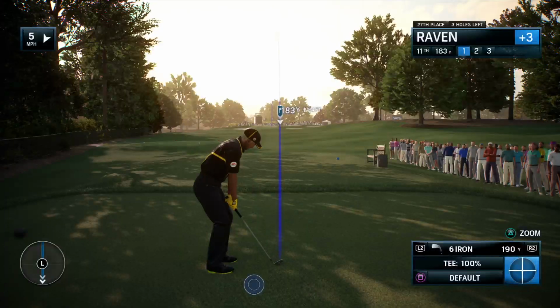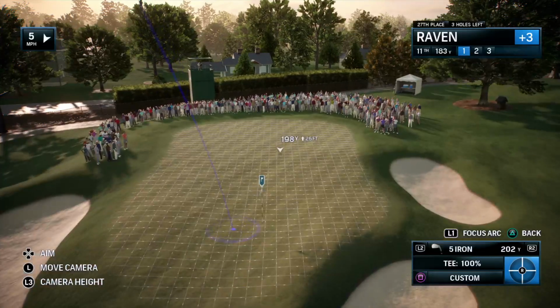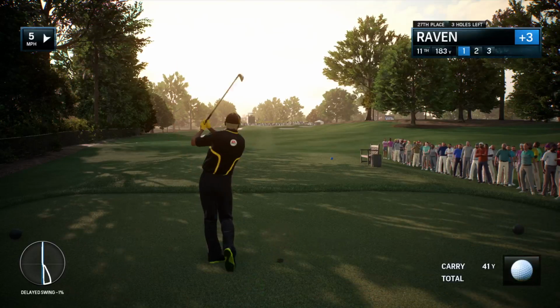Tour Championship presented by Coca-Cola from East Lake Golf Club continuing. We're at the 11th hole. It is the only hole on the golf course under 200 yards. It's a 197-yard par 3.